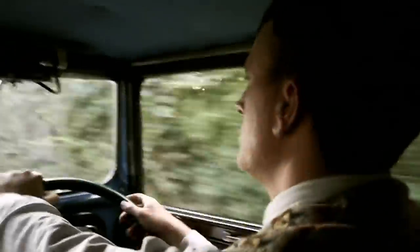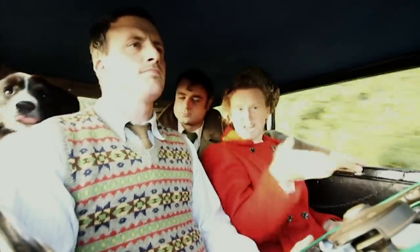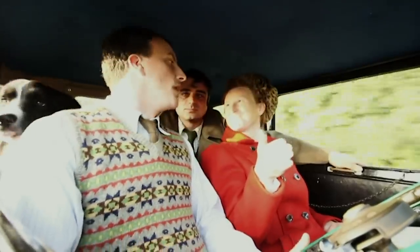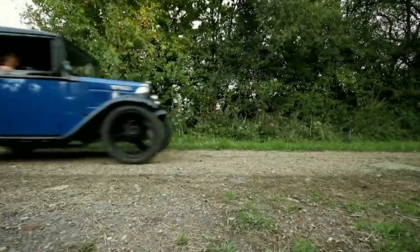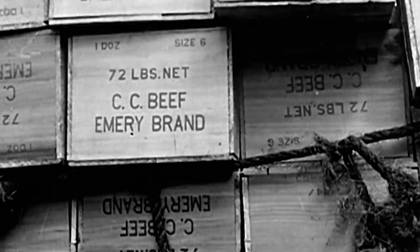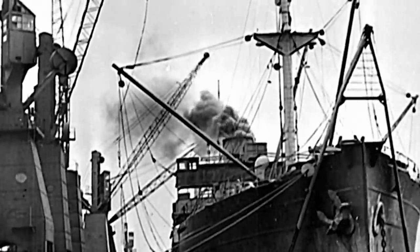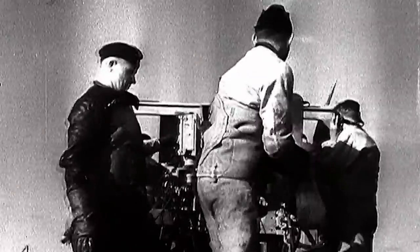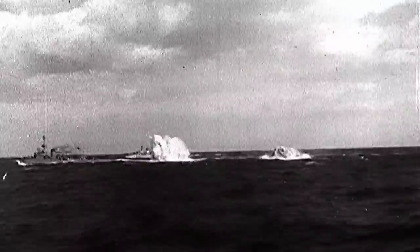60% of our food was being imported. Just so easy, isn't it, for the Germans to just cut off the supply? A ring of U-boats surrounding the British Isles, effectively starving us to death. Suddenly, all the overseas food on which Britain so depended was in jeopardy. German U-boats and warships threatened to destroy convoys transporting supplies across the Atlantic.